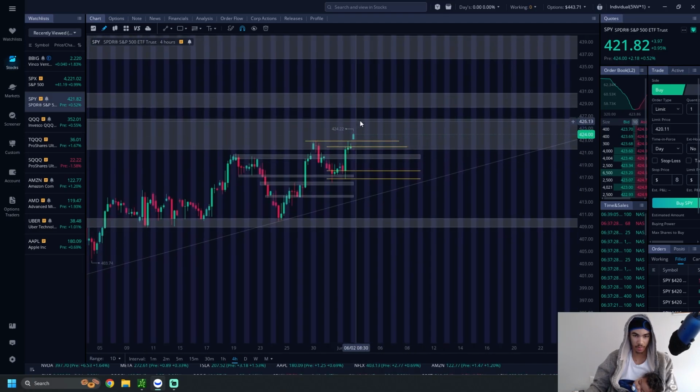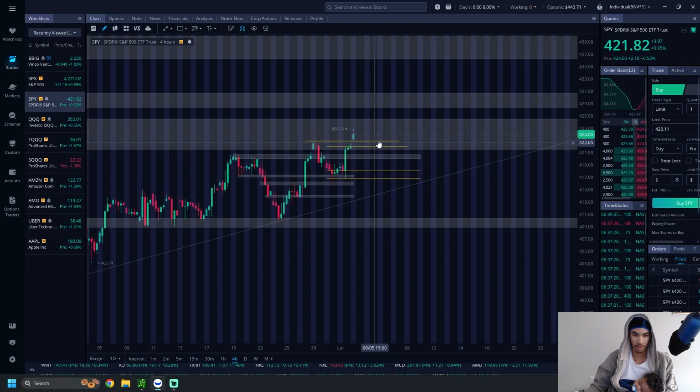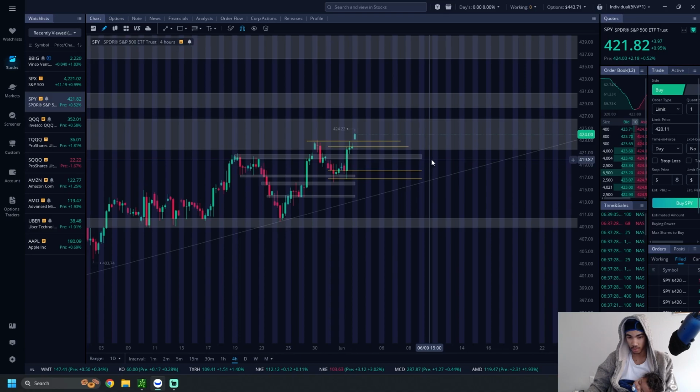We really should be watching to see if we break above, retest, push up, break above, reject, and come down, or break below, retest, and move up again, or break below and continue pushing down into 420, and then at 420 we watch to see what would happen, if we get any significant price action there. Those are going to be our levels.